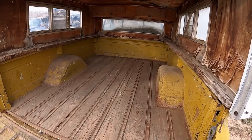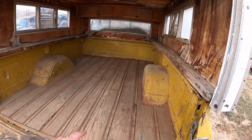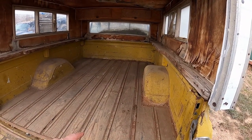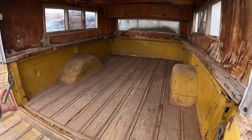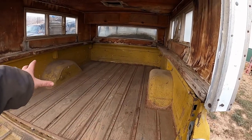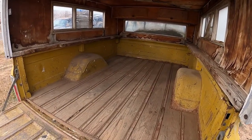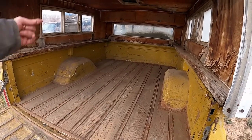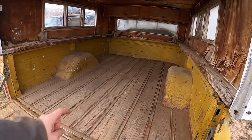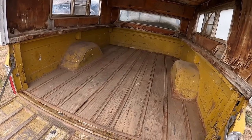I've got to be honest with y'all. I did not know there was a wood bed in this truck until I was strapping it to the trailer when we brought it home. So much crap in here you never could see the bottom. Probably was good for it, all that junk stacked up in here and this topper on it. Probably really saved on this bed, to be honest.